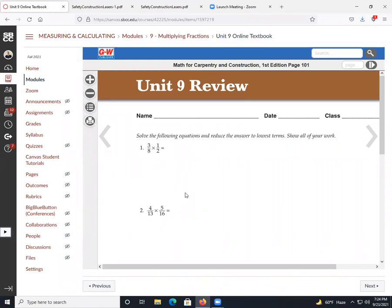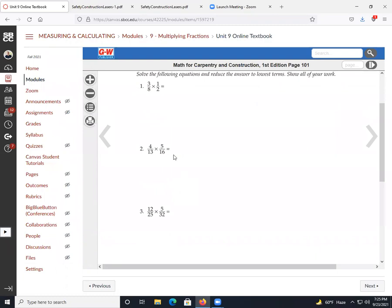3 times 1. So the numerator would be 3. 2 times 8, 16. So the answer's 3/16. Yeah, good. And then 4/13 times 5/16. John, can you do that for us? So 4 times 5 is 20.